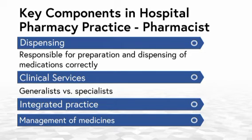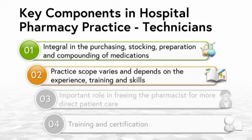Examples include pharmacists who are responsible for informatics, investigational drug services, research, sterile compounding, and emergency care. Pharmacy technicians continue to play an expanding role in virtually all practice models. Technicians have been integral in the purchasing, stocking, preparation, and compounding of medications. These have been and continue to be under the direct supervision of the pharmacist.